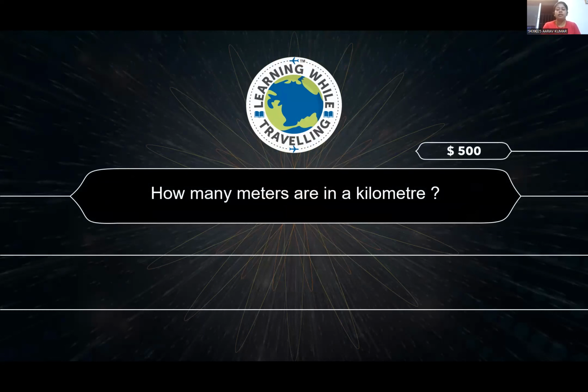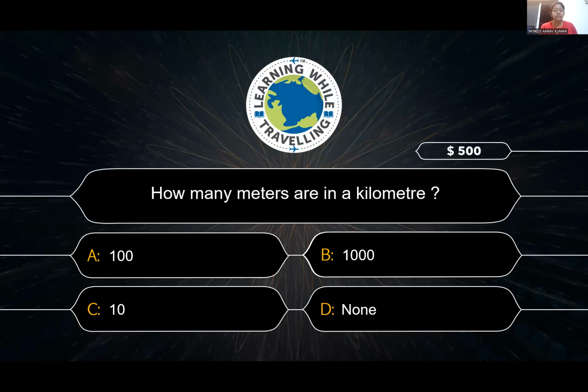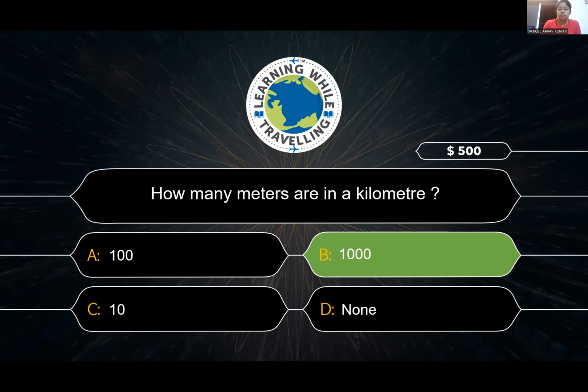First question is for $500 points. How many meters are in a kilometer? Options are A 100, B 1000, C 10, D 9. Option B. Lock option B. B is the correct answer.